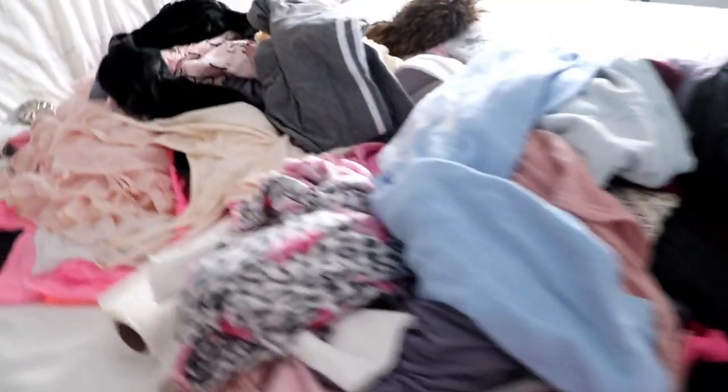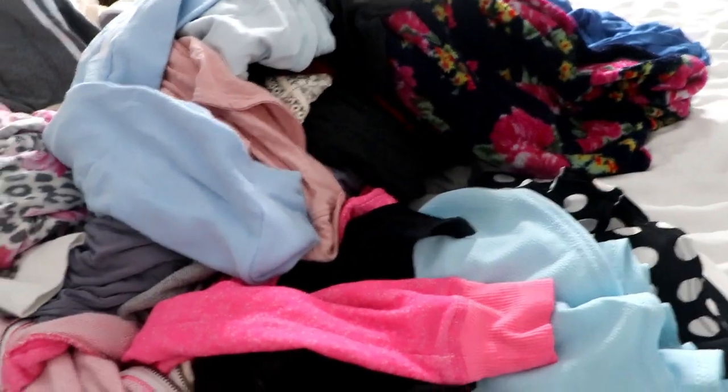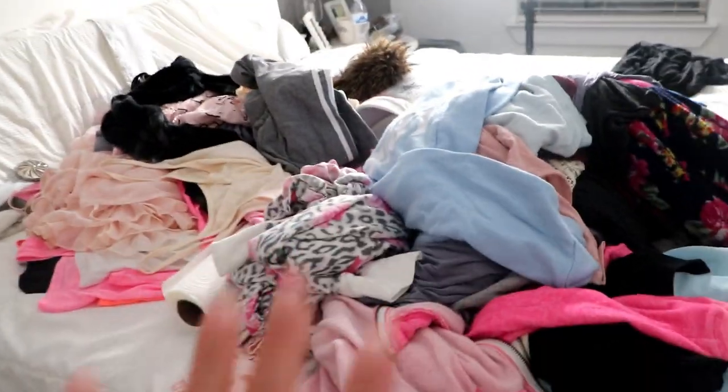This is like, dear Lord Jesus, help me pile. What am I gonna do with this? I have no room for any of it. Alan told me to throw it away, but I don't know if I can. So yeah, anyways, there's that pile.